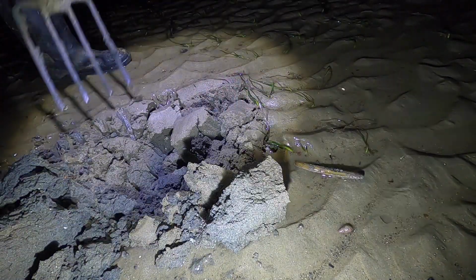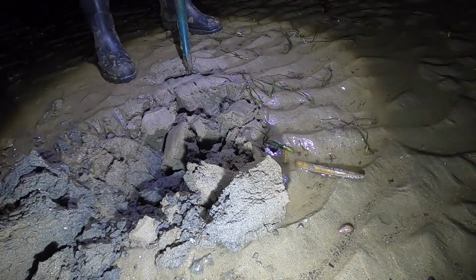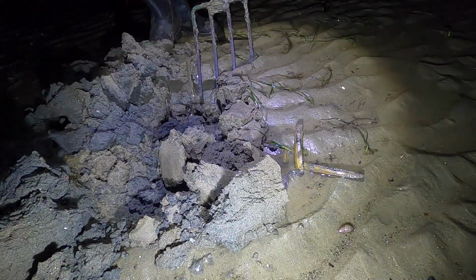Lovely size razor there. Often you'll have razor clam holes back to back. In that case, just like this, you can start popping them out.